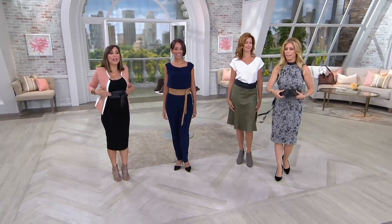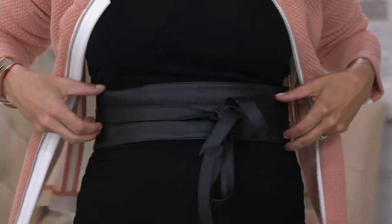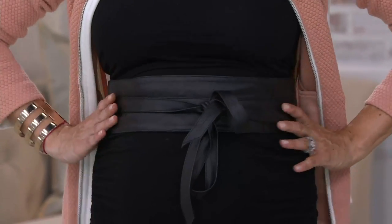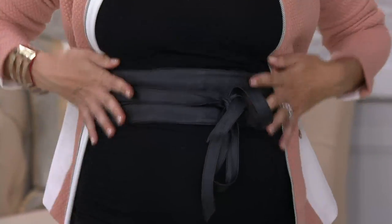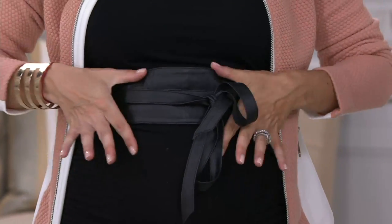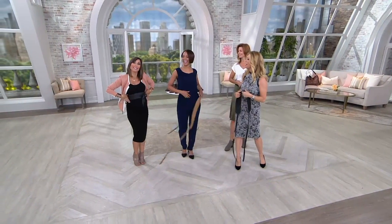$28. That should not be the price for a leather belt. And that price is going away at the end of the day. So if you want a tiny waist, if you want a rock star outfit, this is the way to do it. I mean, I had to tie mine a little higher, because that is like the one spot where I'm just a little bit curved.